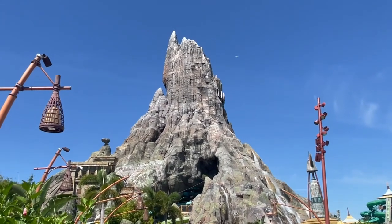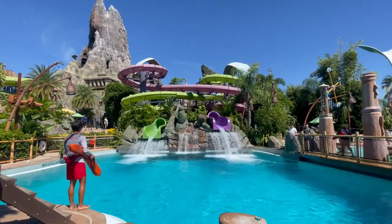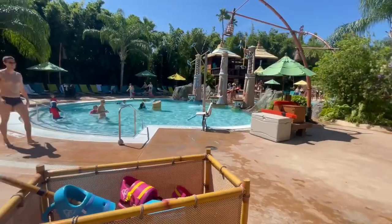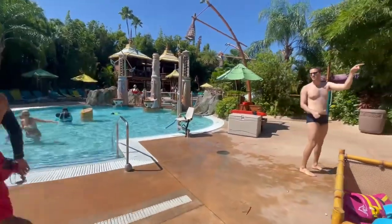Just across the walkway, you have the Oya and Ono drop slides, which are slides that drop you from about 6 feet into a pool. And right next to this is the Pukauli Lagoon, which is open to all ages that visit Volcano Bay.